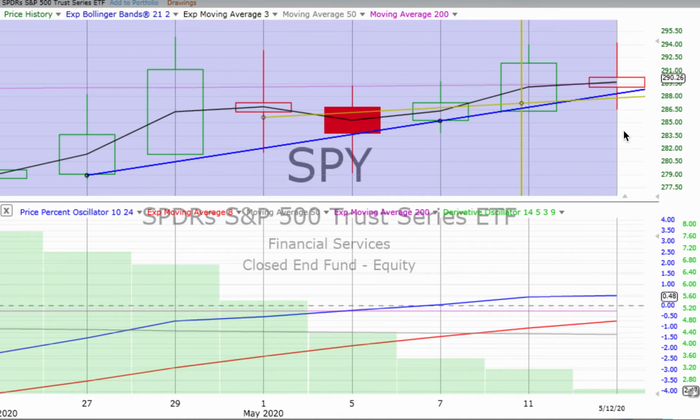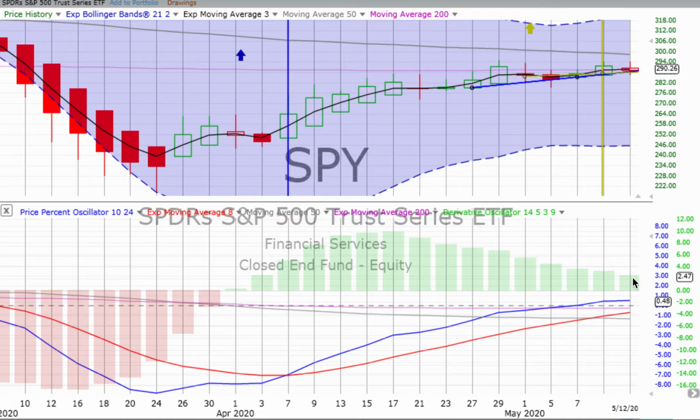So far, we have a red spinning top, means indecision, tending down. It is an open box top. It's, again, open box, so it's showing a slowdown in the up movement. And we see that the price percent oscillator is flattening, derivative oscillator losing lots of momentum, has been for the last several days since it peaked all the way back on the 17th.